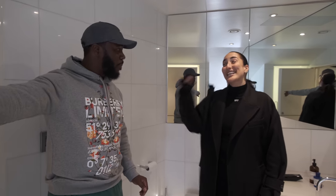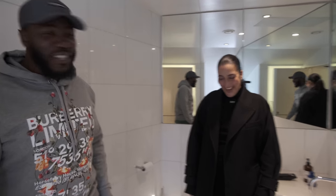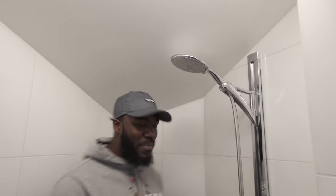Now I'm gonna ask you something. Find the shower. I see it just behind here. Look at this shower. So this is a steam shower, by the way. It's not a sensor one. No sensor. It's mad.